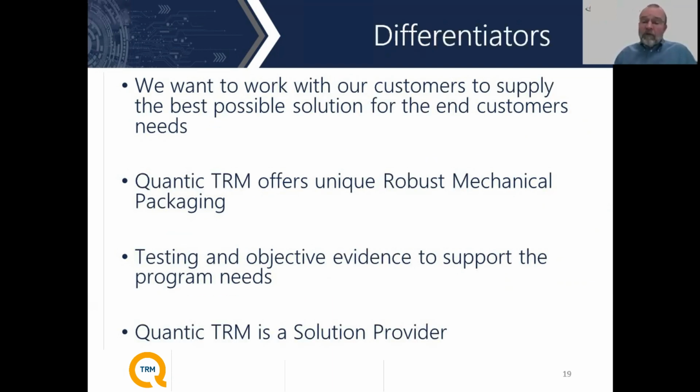Okay, and how about talking about some of the differentiators TRM provides? Sure. So what TRM likes to do is work with our customers and really determine what it is that they're trying to accomplish with this particular part of the system. By doing that, we can find out whether it is a packaging requirement, an environmental requirement, or a particular place where, gee, I need a lot of isolation, or whatever the particular parameter is.